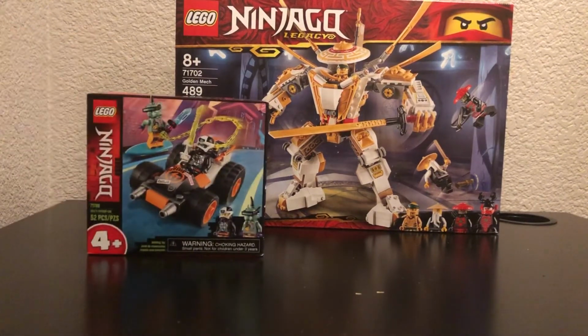Now, as for both these sets, I'm going to be releasing reviews, unboxings, and speed builds. They're all going to be compressed into one video. So I'm going to have an unboxing, speed build, and review for Cole's Speeder Car first, and then I'm probably going to release the Golden Mech later.